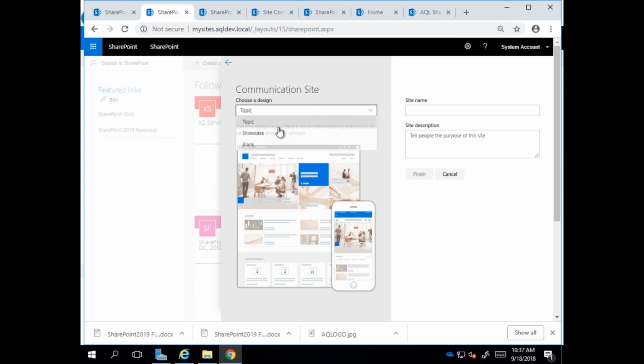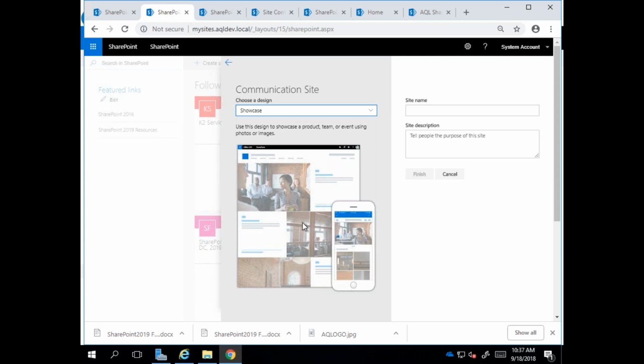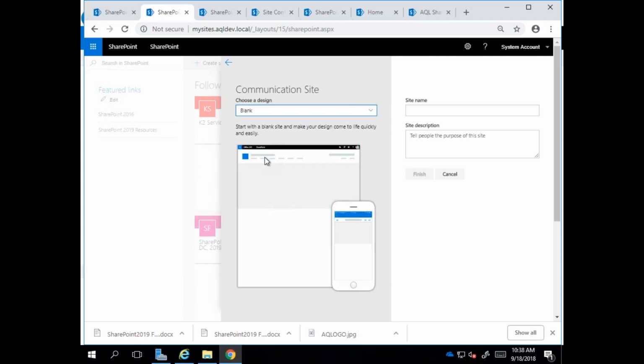Showcase is something you can use if you want to showcase a certain product. And blank is if you really want to start from blank and keep adding a lot more new web parts to it.